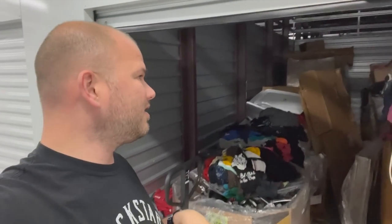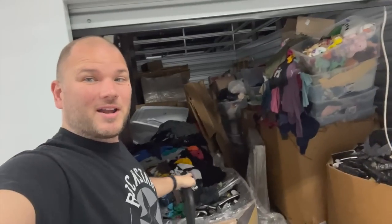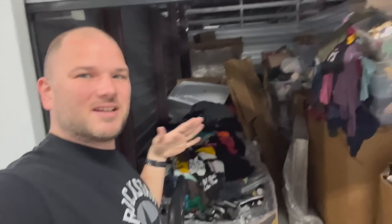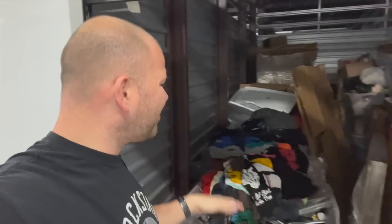My third unit, which is my original unit, I've had this one the longest. I've had those two about 6 months. I've had this one about a year and a half to 2 years. This is all my bulk inventory that's unlisted. It's kind of the mess, but it's remotes, it's clothing, there's some plush, there's all kinds of random stuff in here.